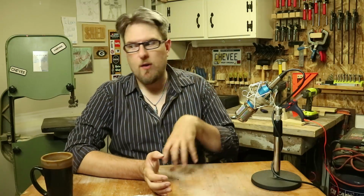So that's my decisions when I set this place up. That's my decisions going forward when I buy a new tool. How does it fit into the space, and how will I be able to move it around the space? If you're working in a small shop like I am, you really have to consider the footprint of every single tool, and can you combine them?